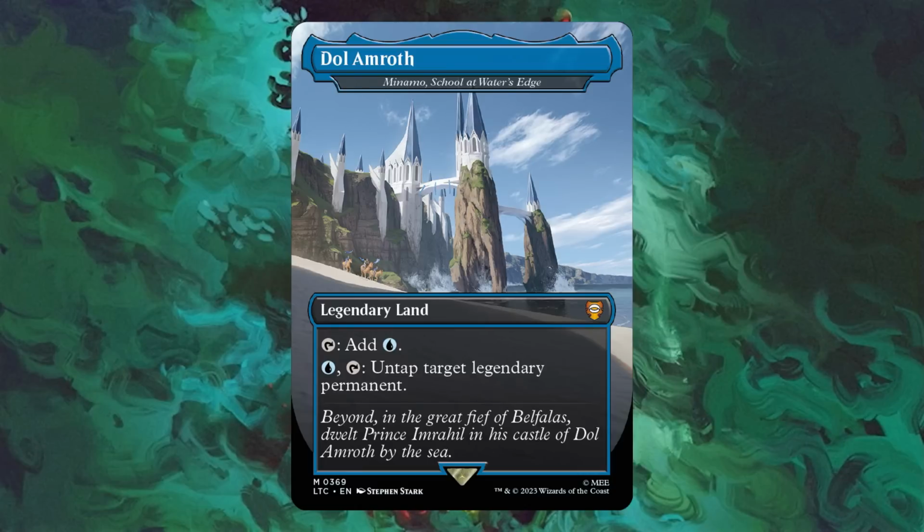Dol Amroth is next, and that is Minamo, School at Water's Edge. The Champions of Kamigawa copy is over $30, but there is a retail Mystery Booster foil that's just under $30 right now. Worth pointing out though too, if you want the Champions of Kamigawa foil, that's over $100.